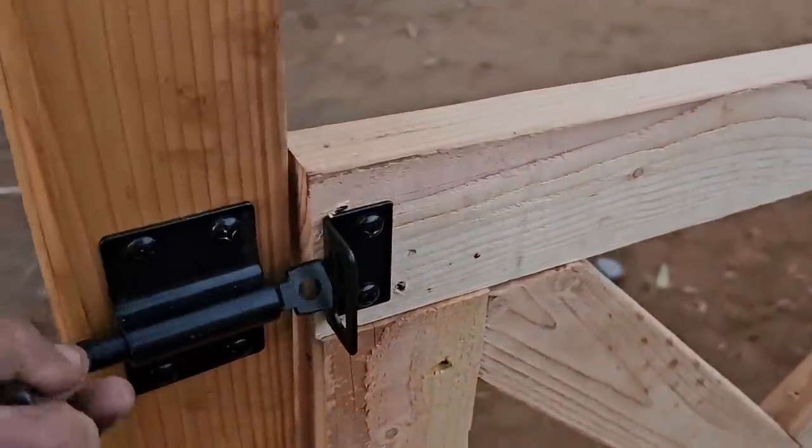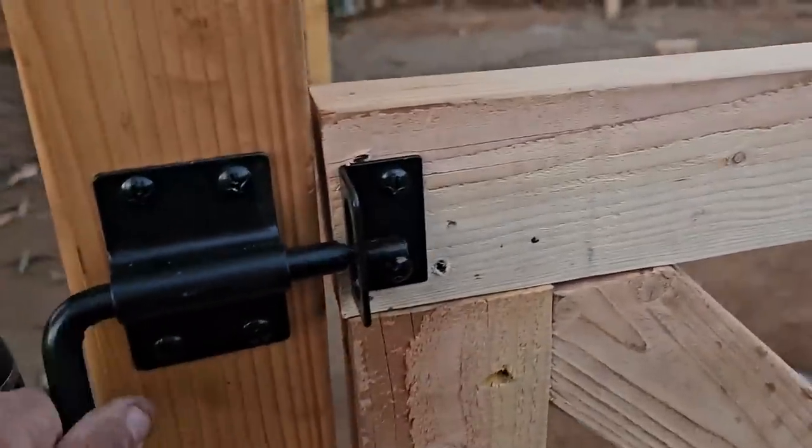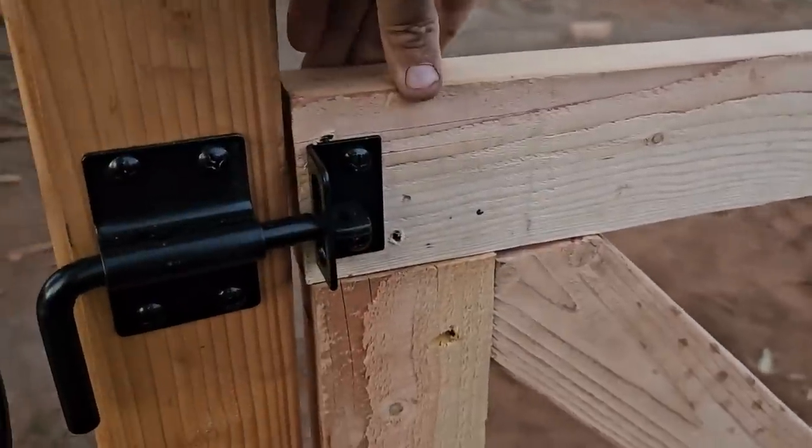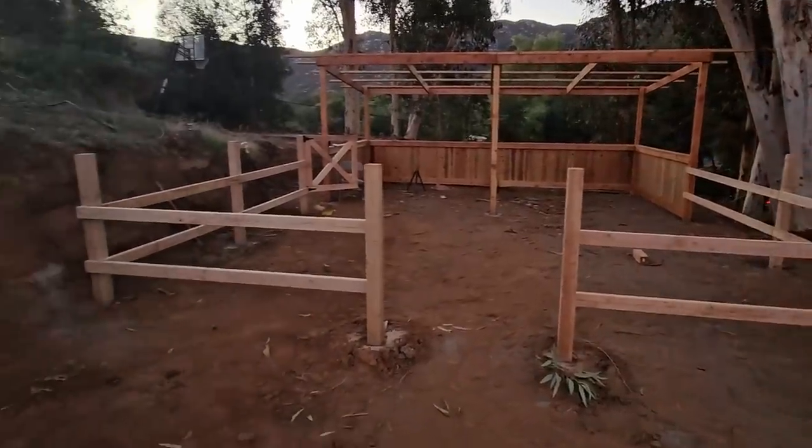I didn't film the process because it was a long, agonizing one, but it turned out almost perfect, which is good enough for me. So we've got this lock here that I might change because it does take two hands. They have the kind that latches automatically, which is probably what I need. But come on, it's coming along.